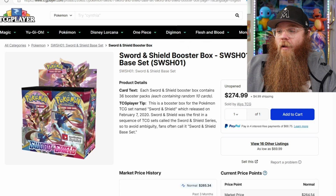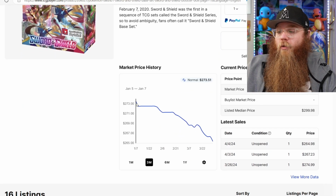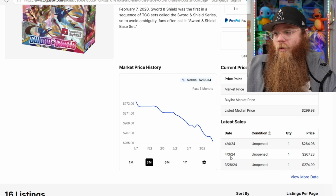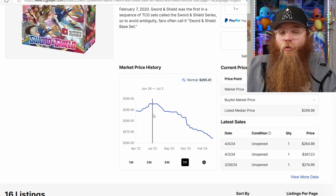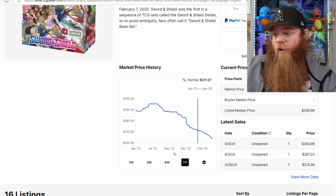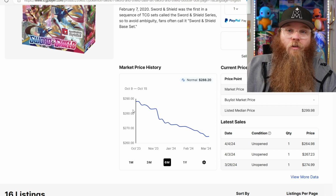So, next, the Sword and Shield booster box is actually down a little bit also. So, what was that, 270 all the way down to 265, which isn't too much. Let's see what the ultimate high was. $295. That's what I remember it at. I remember it was super close to $300. So, kind of crazy. How long ago was that? 288. So about 6 months ago.